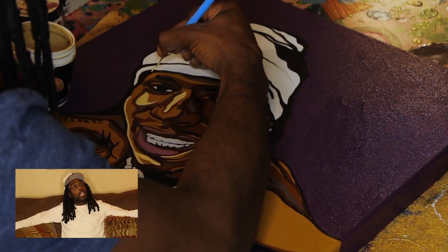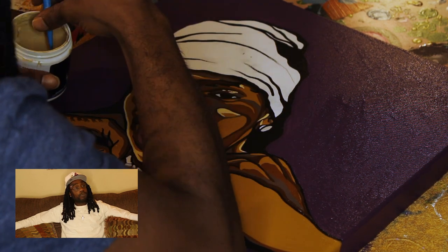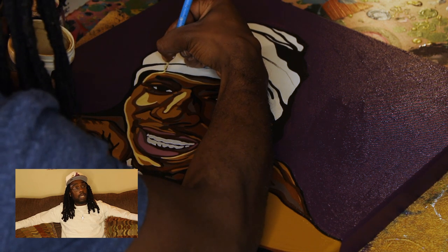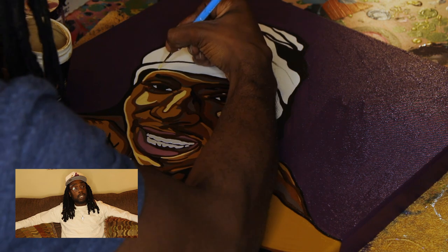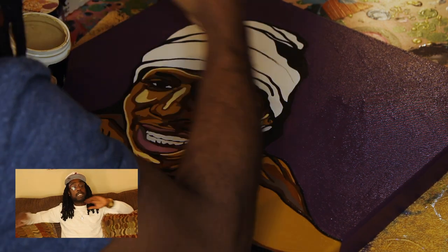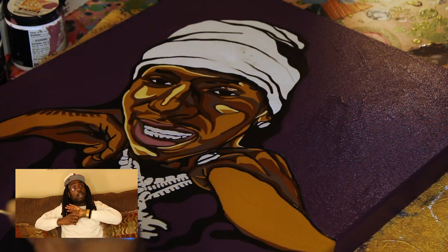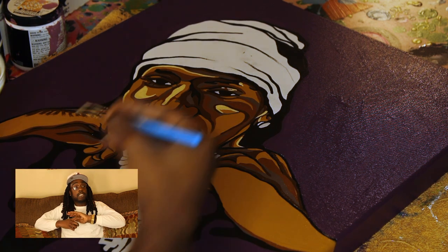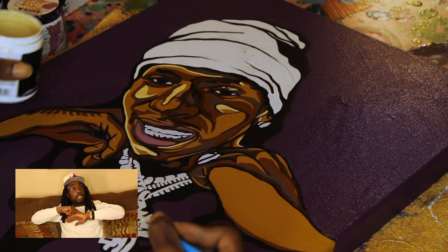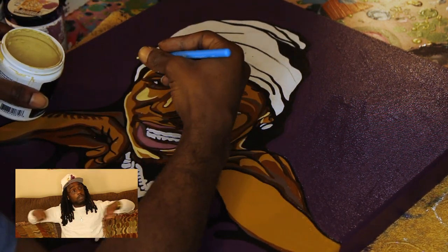Basically, guys, you can see I'm adding the highlights around his eyes and his forehead. It's really bringing out his face a little bit more. And I moved to his hands by adding highlights to the top of his knuckles and the side of his hands, the inside of his hands, because it's a little bit lighter. I just want to play off of that so you guys can see that the light actually does get lighter as you go down the hand.